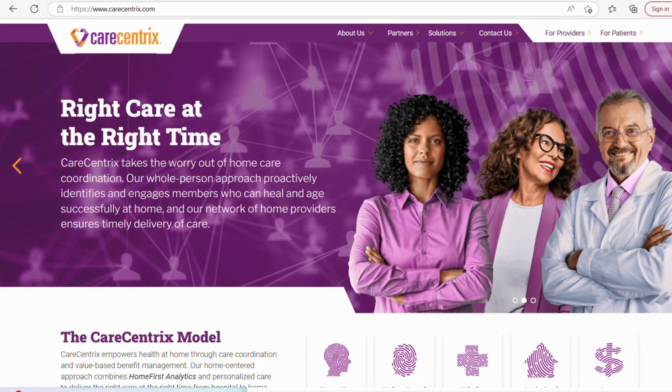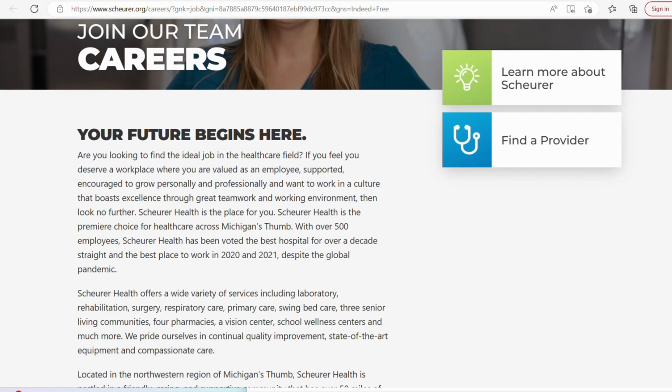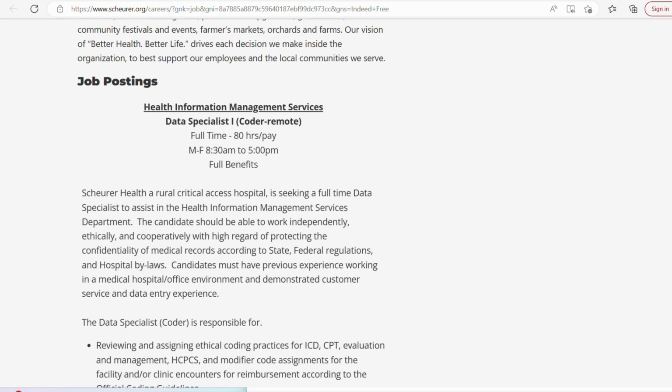So let's dive right in. The first opportunity is with this organization called Shura Health. The name of the organization is Shura Health, and this organization is looking for a data specialist level 1 CODA position. This is a fully remote position.